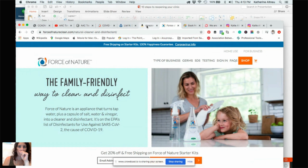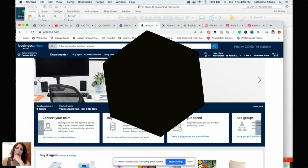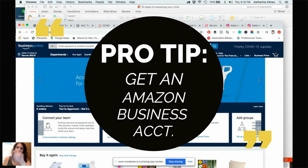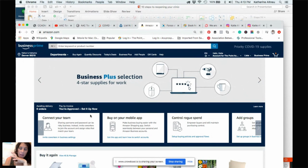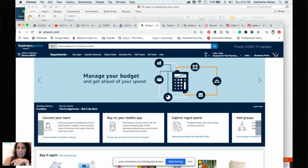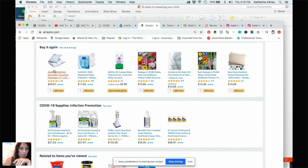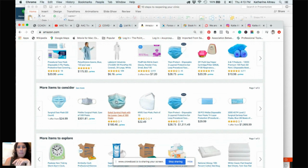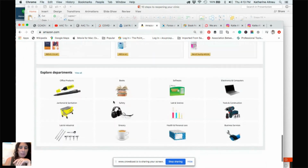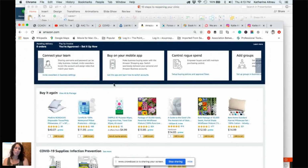So another resource I want you to know about is, because I thought it was hard to find masks and wipes, I signed up for an Amazon Business Prime account. Really easy to get signed up. And now I have access, see up here, it says priority COVID-19 supplies. Here's a list of things I bought, vinyl pillowcases. But you can have access to things like masks, gloves, Purell wipes, if you want to use those, things like that. And touchless thermometers.